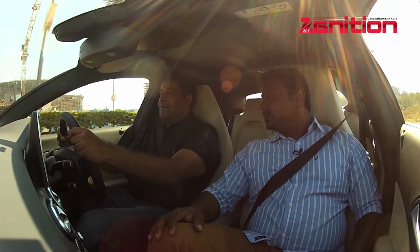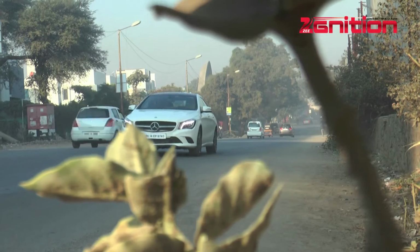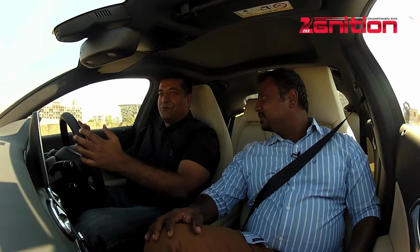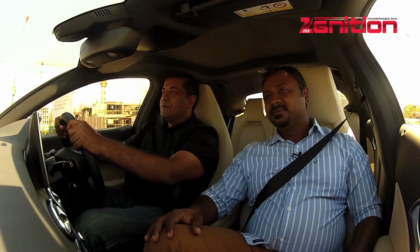Wow, she holds, man. Very nice. It does have that sort of really nice, tight sort of handling. It's not all over the place and everything. I mean, I drive a Honda City right now, so it's definitely a step up from there.